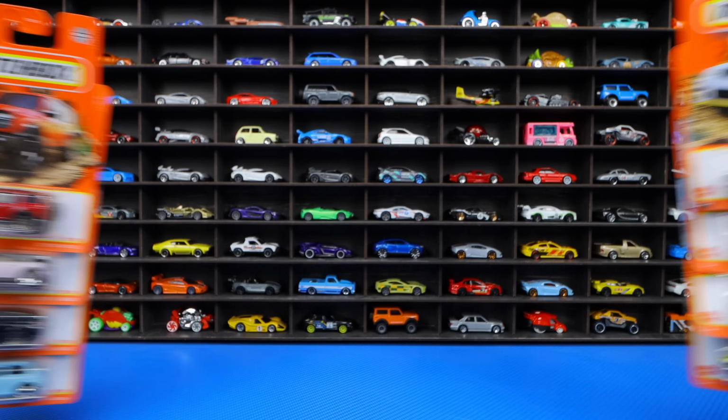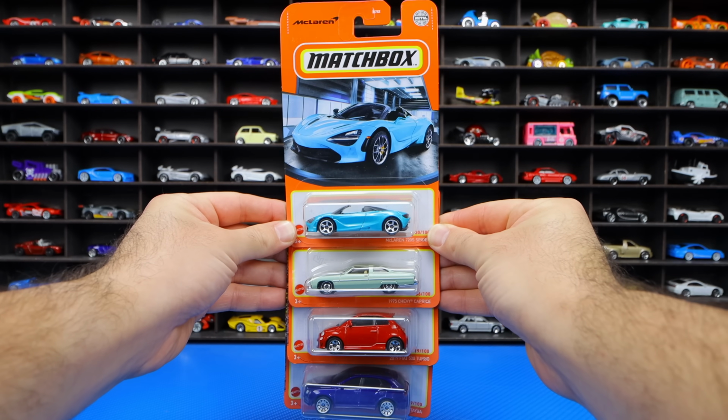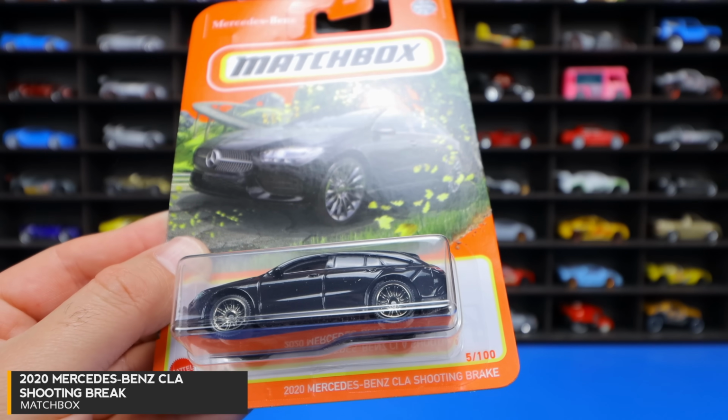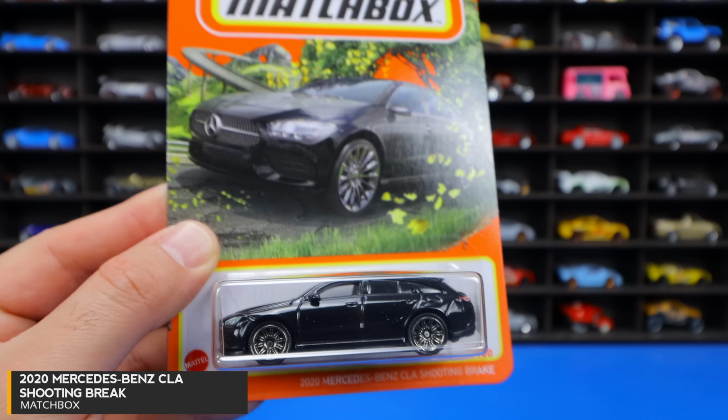We've got a bunch of new Matchbox cars. Let's go ahead and open them up. And our first car that we're opening up is the 2020 Mercedes-Benz CLA Shooting Brake.